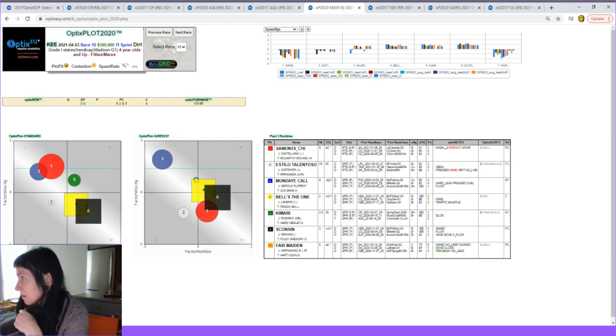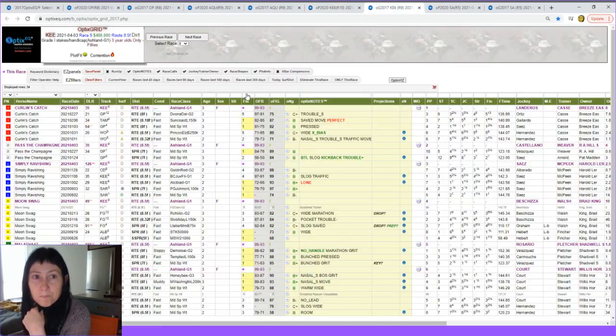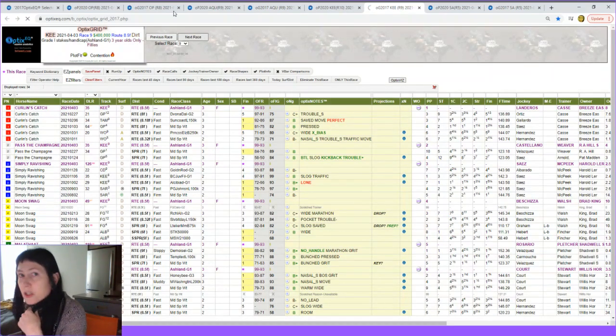There's not much speed. I know it's a contention of sorts. You have the 1 in there, but on surface and distance, the 1 is nowhere to be found. The 1's got some quality to her, though. We'll talk about her in a second. But the 3, maybe she just gets clear. I think your conversation almost has to start there.